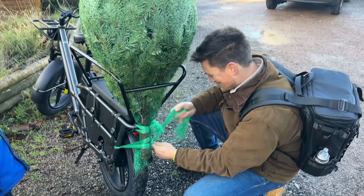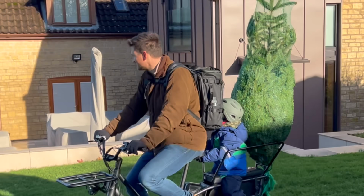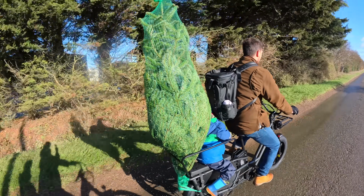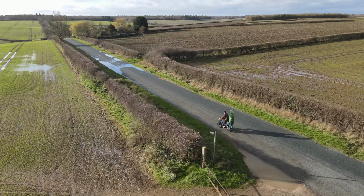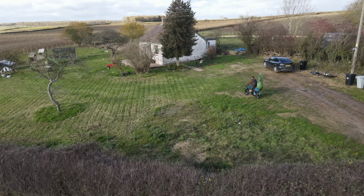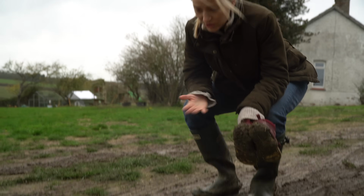With the tree tied down and Rupert snug behind it, we pedalled home slowly, laughing at how ridiculous we must have looked. The bikes really are incredible, it's just a shame that the weather's so rubbish at the moment. Once we pulled into the drive, reality hit. The mud is getting worse day by day, and I think it's finally time we tackle it.